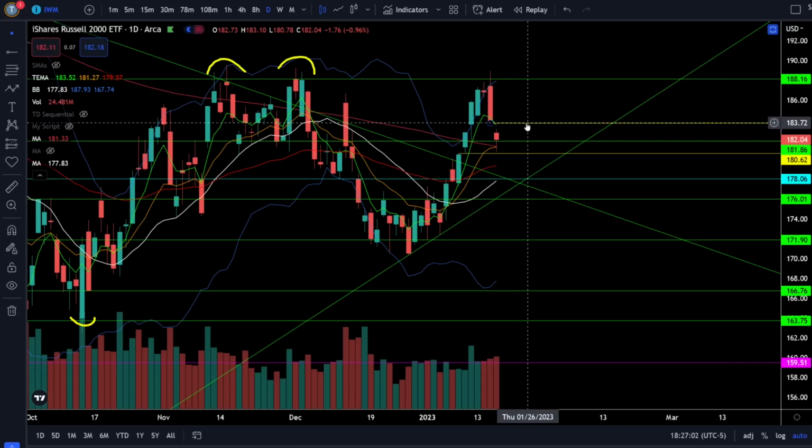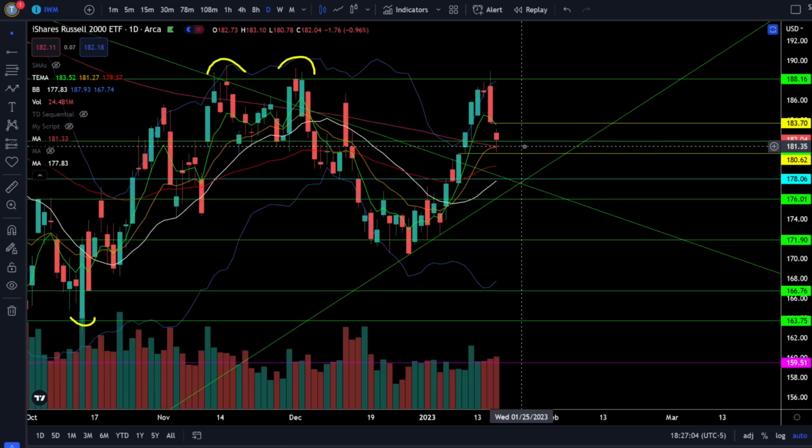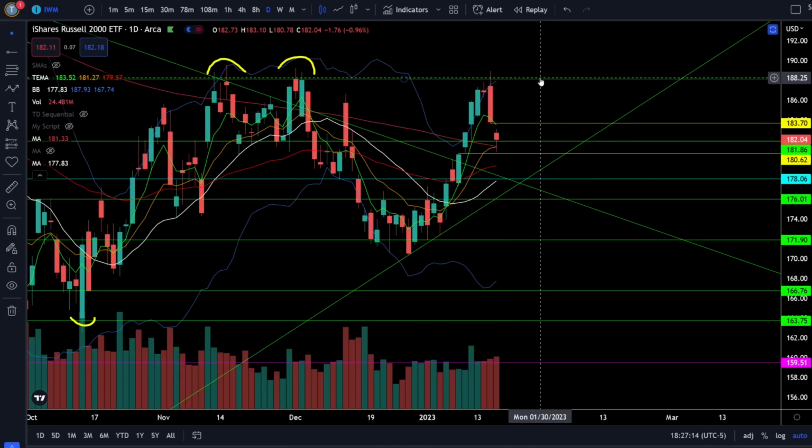You can stay bullish as long as we're above this support right here at 181, but if we break down below that support, we're likely coming all the way back down to 178. If we close the gap and blast through 184, look for a retest of resistance at 188.